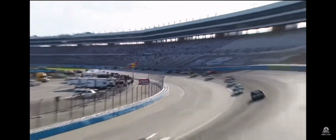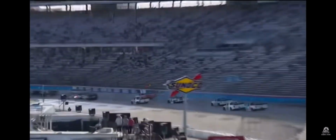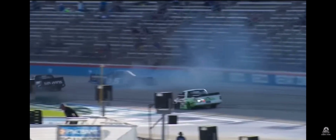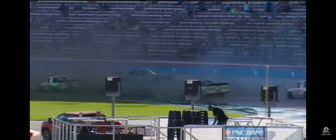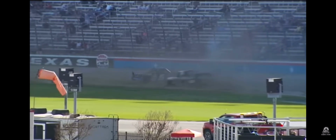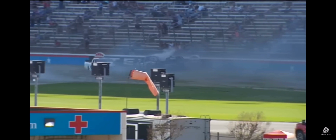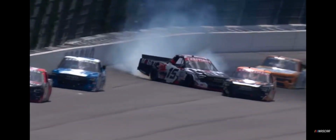Oh, Dean Thompson loose into the outside wall. You see there's 10 or 12 trucks heading that way. And the caution comes out immediately. But look, he's hidden behind a cloud of smoke. Yeah, you can't see where you're going on the racetrack. And now there's a lot of smoke. Looks like Matt Mills is the first one that gets there. And that's exactly it. Oh, nice job by Ankrum hanging on, but he's going to have a little damage.